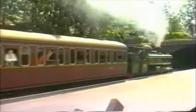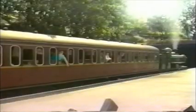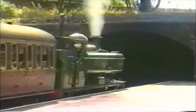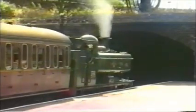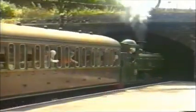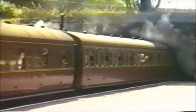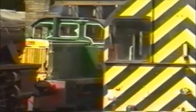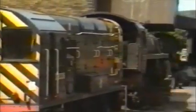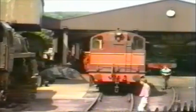Ingrow station is very smart and has been rebuilt. It has a carriage museum in the goods yard. Here at Haworth, the workshops and engine sheds are located. There's an impressive stock of locomotives, both steam and diesel, for you to see. They are well equipped to carry out most restoration work.